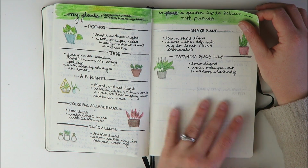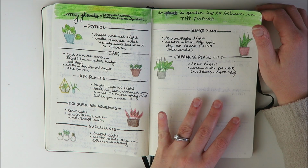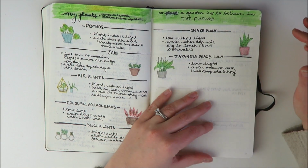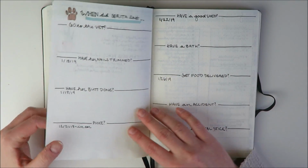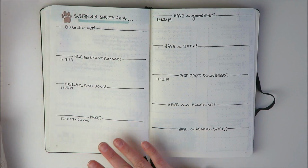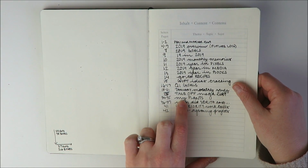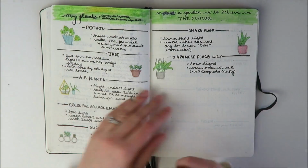So yeah, just a little doodly thing here to help me keep track. And now I want to get three more plants, or three more types of plants, to fill in the space. And then this was another functional spread. Whenever I do something like this in the middle of the month, I'm just going to stick it up here in my index so that I can find it later.